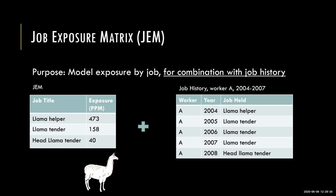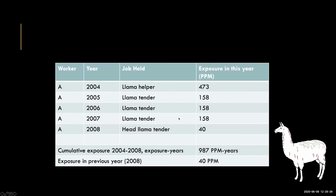And here in this example for lucky worker A, who worked at the llama farm for 5 years, if we combine these two tables, we make a full exposure history for worker A. In this case, the GEM was time invariant, so it didn't change over time. But as worker A changed jobs, their exposure also changed. So you can see that the GEM has been used to calculate both cumulative exposure from 2004 to 2008 and exposure in the previous year.